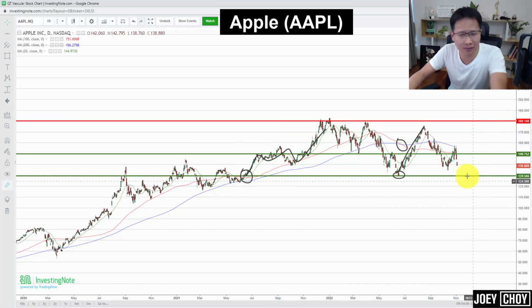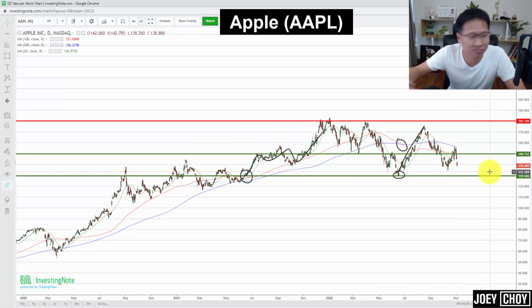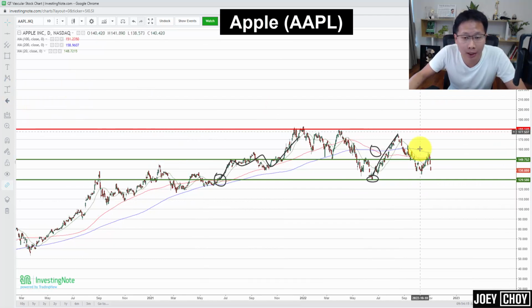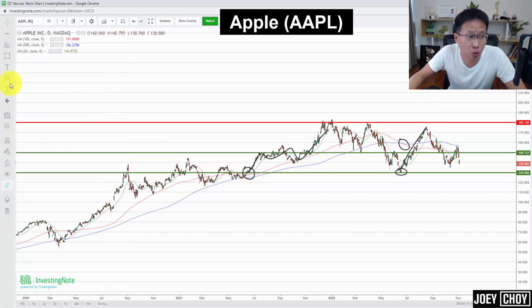130 support. So I think if you like getting on dips near 130, anything near 131, 32, 33, 34, around 130, I think that could be where we can see some bargain. And if it does rebound back up, I think you want to take note of this 180. 180 would be a really firm resistance.